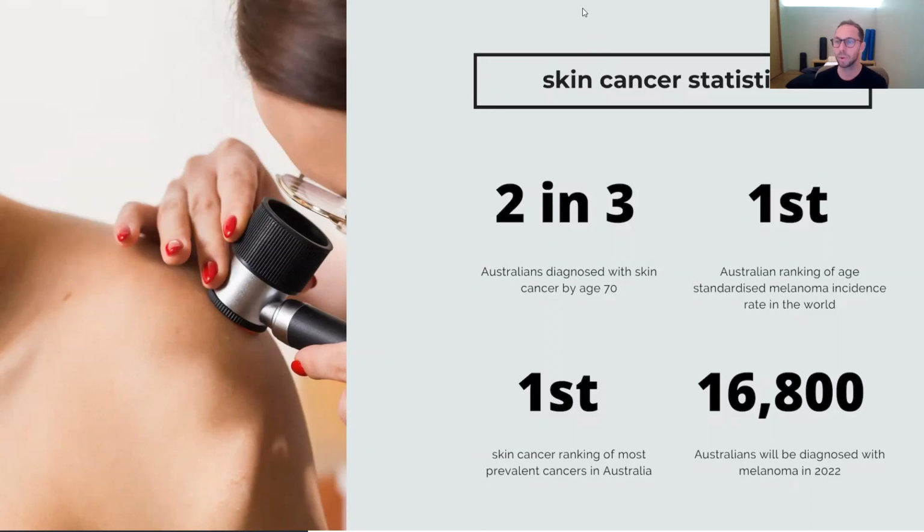The second one is that we're ranked first in the world. Again, it's not a great statistic to be ranked first in, but we're ranked first for the incidence of melanoma. They're saying it's age standardized melanoma incidence. So basically across the globe, there's a higher incidence of melanoma in Australia across those ages that we're speaking of. So yeah, pretty scary statistic.